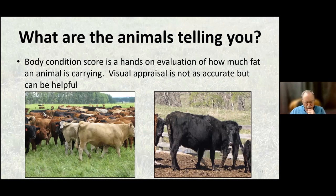Looking at animals is one way to see how much weight they're carrying. A thin cow, like I said before, requires more feed to stay warm because there's less fat under the hide. And there are also other implications to that. So having a thin cow, visual appraisal, in these two examples, a little bit extreme, but you can see that.